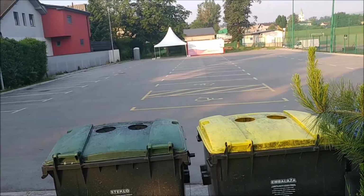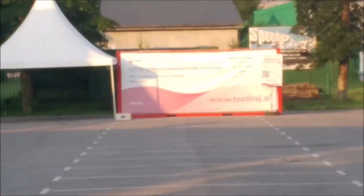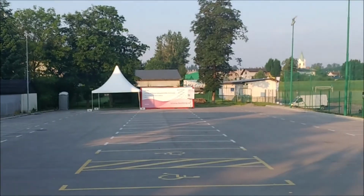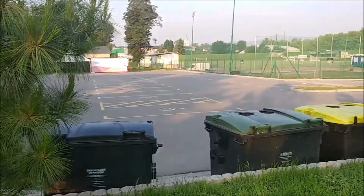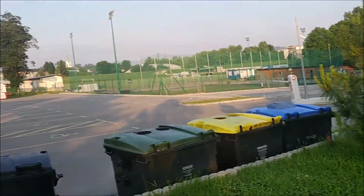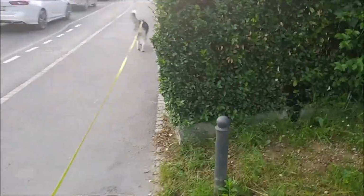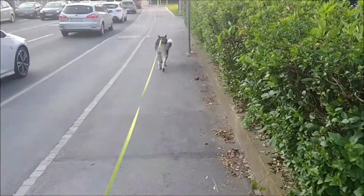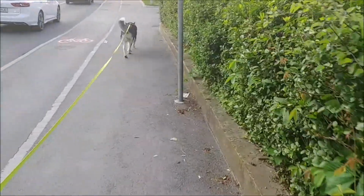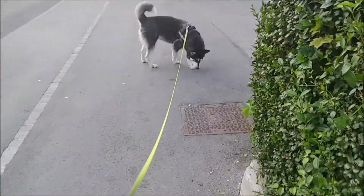Interesting, I didn't know that we have this here. So this is apparently, you will not see it, it's too far, a COVID spot for testing, of course, but you have to pay. It's not covered by your health insurance. As you can see, they placed this point on the parking lot alongside Vodnikova Road, and several times per week we go past this spot, but I have never seen any crowd here waiting to get tested, so it's interesting.